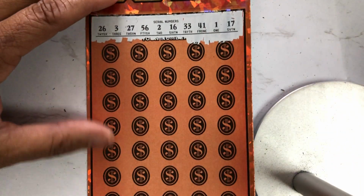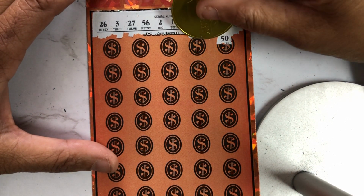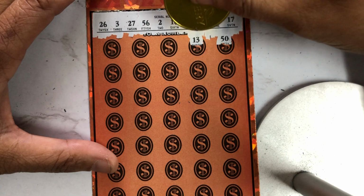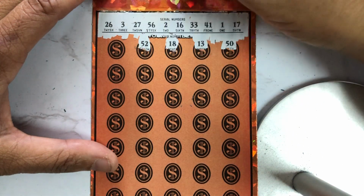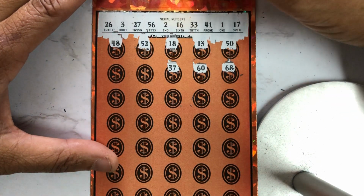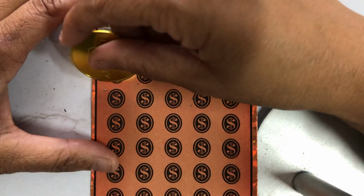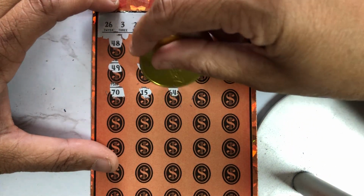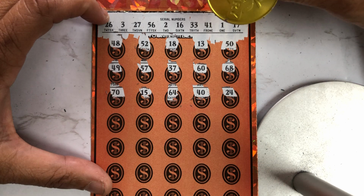Let's see if we can get a match or a symbol down here to go with our 100. We got a 50. So we get a symbol, we know we got at least two. If we get another match, we got at least $200 because there's no 150 or 110 on this. We got 18, no, 52, no, 48, 68, 60, 37, 57, no, 17, 27, 49, not even, 70, 15, I don't see any zeros, 15, one off, 64, no, 40, no, 24, not even, all right.